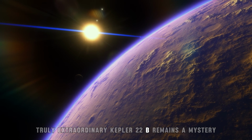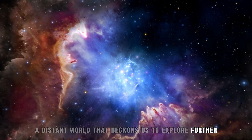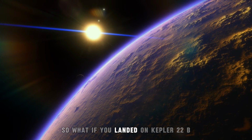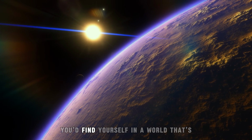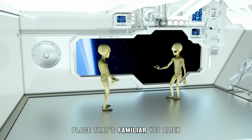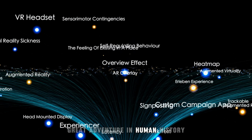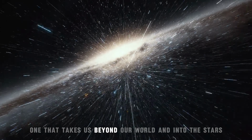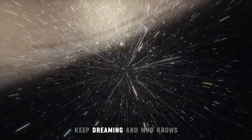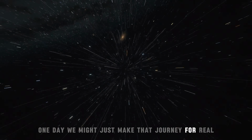Kepler 22b remains a mystery, a distant world that beckons us to explore further and to push the boundaries of what we know. So, what if you landed on Kepler 22b? You'd find yourself in a world that's as beautiful as it is dangerous, a place that's familiar yet alien. But most importantly, you'd be part of the next great adventure in human history, one that takes us beyond our world and into the stars. Until then, keep looking up, keep dreaming, and who knows, one day, we might just make that journey for real.